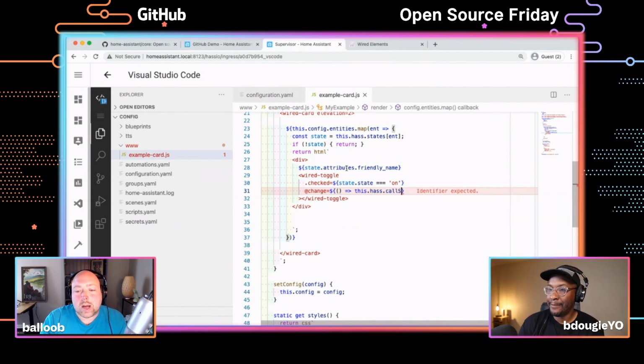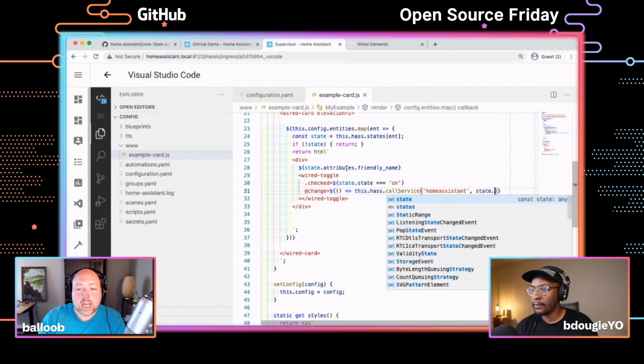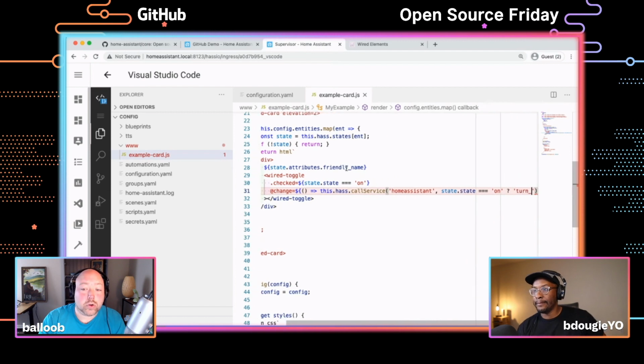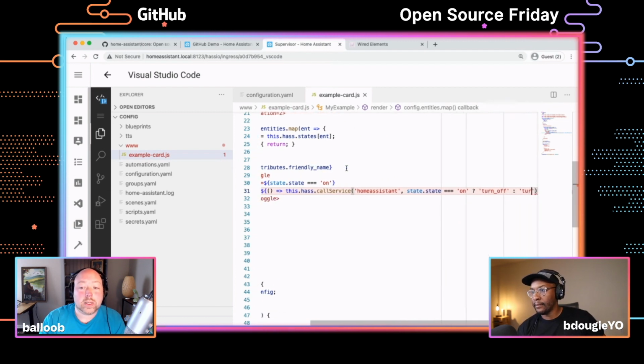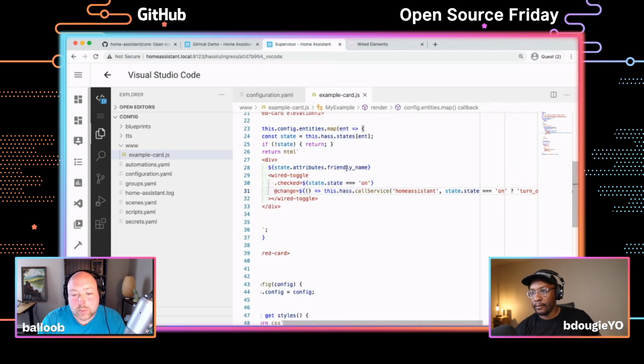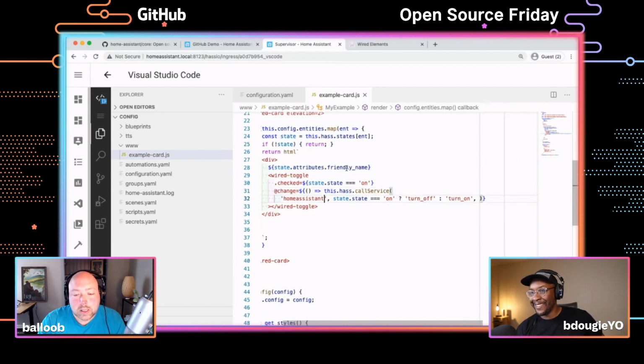So what we can do now is say, hey, call a service. We're going to just use the generic Home Assistant service domain because they will figure out if it's a light or a switch. Then we know if state.state equals on, we need to call turn off. Otherwise, we need to call turn on. And I'm just going to add some more white space because I can already see this going horribly.